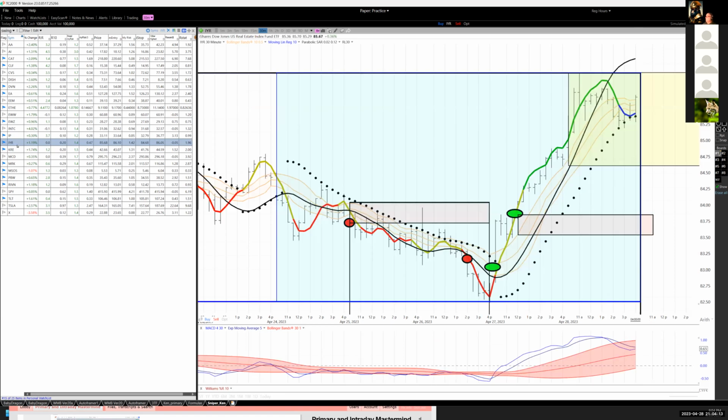IYR, beauty, got rewarded. I decided to hold this one. It's holding plus 5. I'll have a stop like right there to lock in 4.